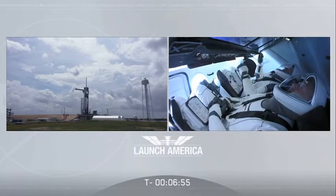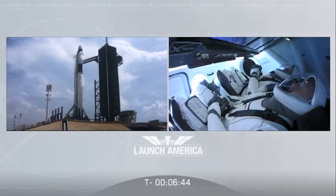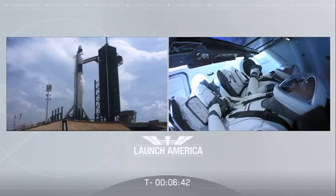Stage 1 and Stage 2 engine chill has started. We've heard the call out. Stage 1 engine chill has started. That's gone up to the crew so that they've got situational awareness. As I mentioned, the pre-valves are open. And now we are topping off for stage fuel, getting ready to finish the fuel load.